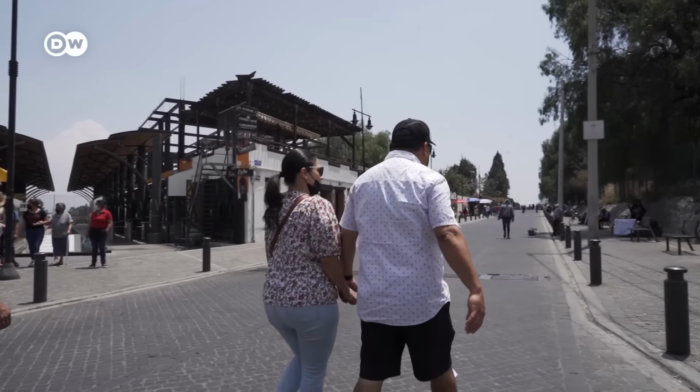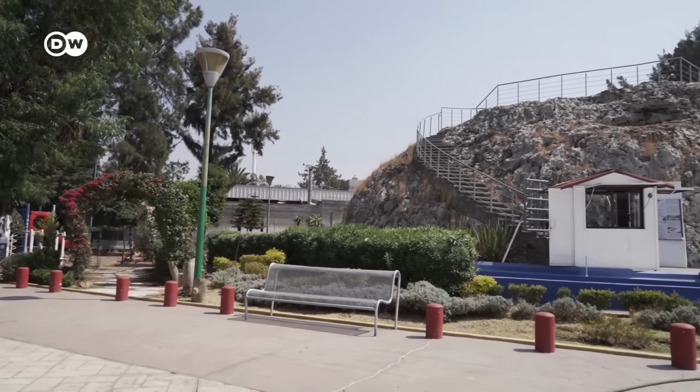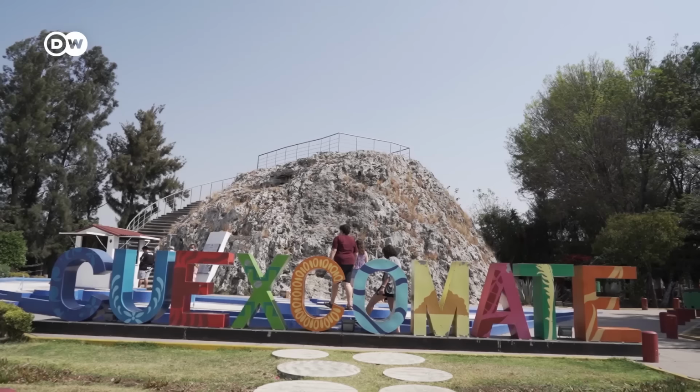Now that I've seen Cholula and the world's largest pyramid, it's time to travel to the nearby city of Puebla and move on to something really quite different in stature. We are in the land of volcanoes, aren't we? I mean, after all, some of Mexico's most famous, iconic volcanoes are located just here around the city of Puebla.